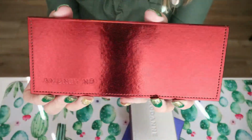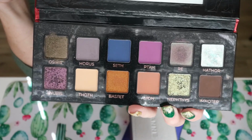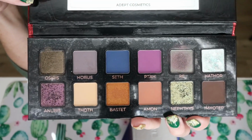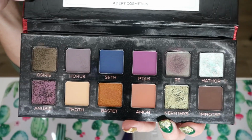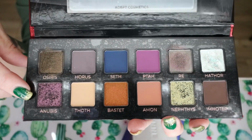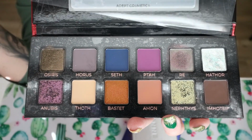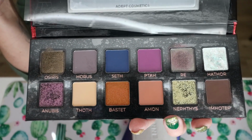Now let's move on to Adept Cosmetics, another one of my favorite indie brands. This is the Amit New palette. Oh my gosh, their formula, their shimmers, everything about Adept is a million out of 10. This is another brand I usually buy everything that they release. I mean, their special shades are so spectacular. And the mattes just get better and better as they put out more palettes.